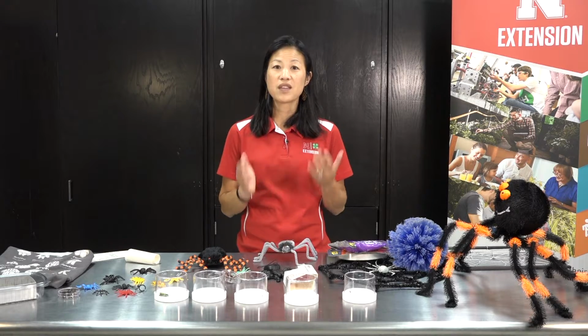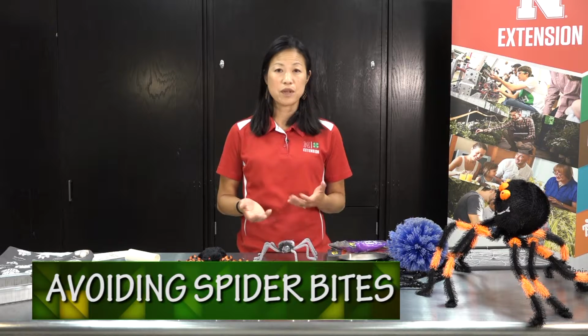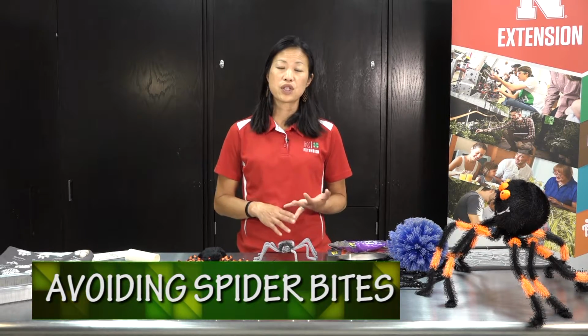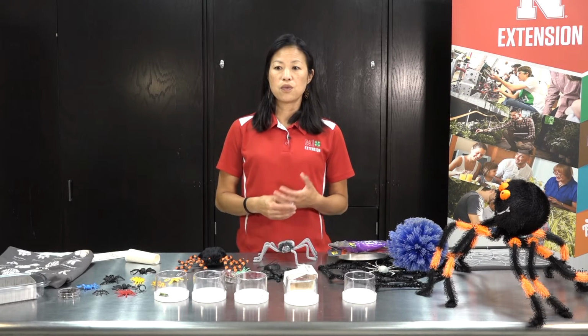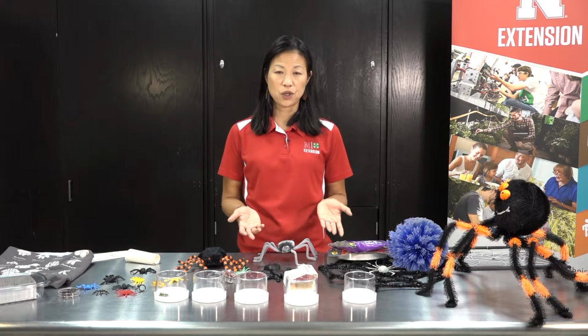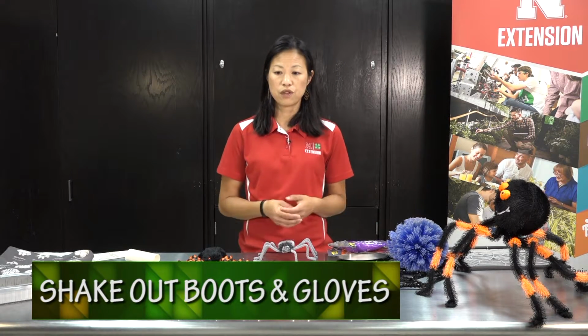Some people are worried about spider bites. Spiders do not bite unless they need to defend themselves. The most common way that people experience spider bites is when a spider has crawled into their shoe or clothing, and then it's put on and pressed tightly against their skin, or if they were on the floor and they rolled over a spider. So to make sure that doesn't happen, especially if you have a lot of spiders in your home, shake out your boots and your garden gloves before you put them on if they've been there for a long time.